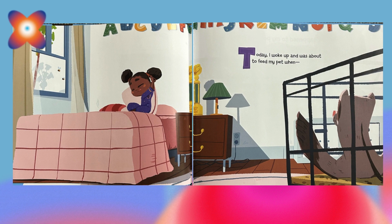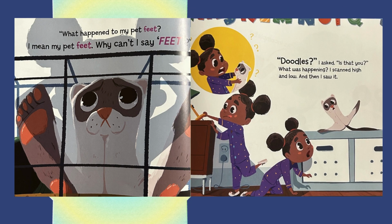Today, I woke up and was about to feed my pet when... What happened to my pet feet? My pet feet. Why can't I say feet? Doodles, I asked, is that you? What was happening? I scanned high and low, and then I saw it.